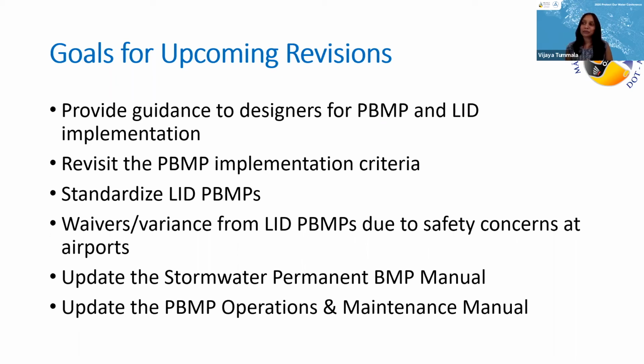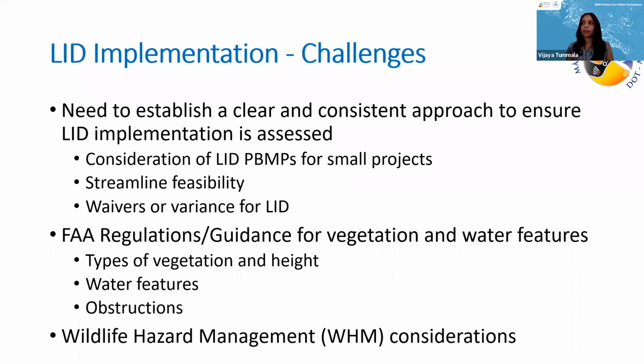So the goals are to provide clear guidance to the designers to implement PBMPs and LID. We want to revisit the criteria. We want to kind of standardize the LID PBMPs that can be used. Develop a process for waivers and variants from LID PBMPs, and then update the manuals, which are both the permanent BMP manual and the O&M manuals.